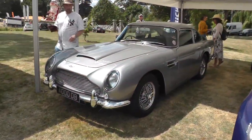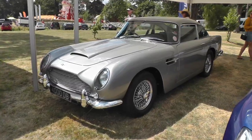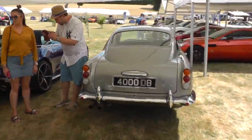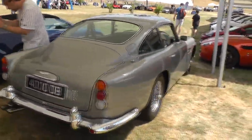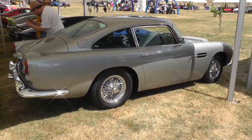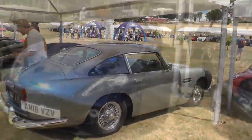Check out this absolute beaut, an Aston Martin DB5, one of my favorite cars in existence and something that is basically a life goal to own for so many car guys, myself included. Just imagine waking up in the morning and seeing this in your garage. You would feel like James Bond 24/7.